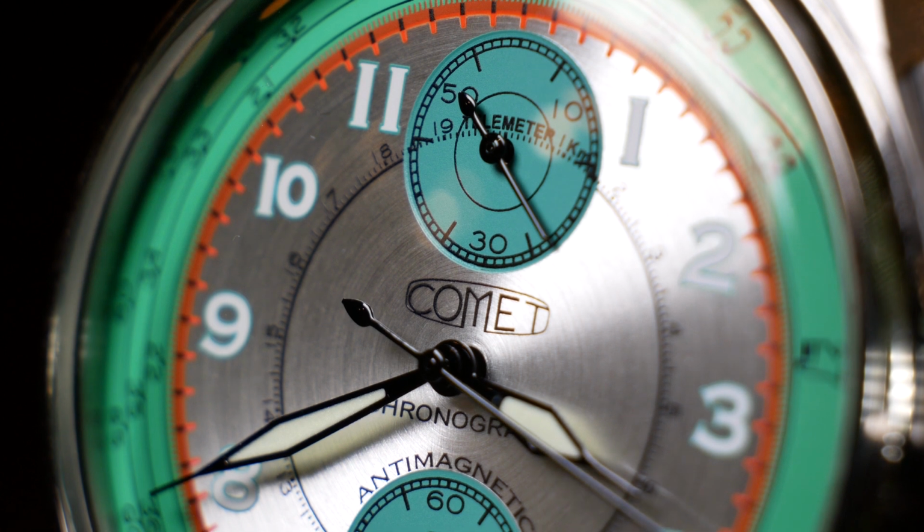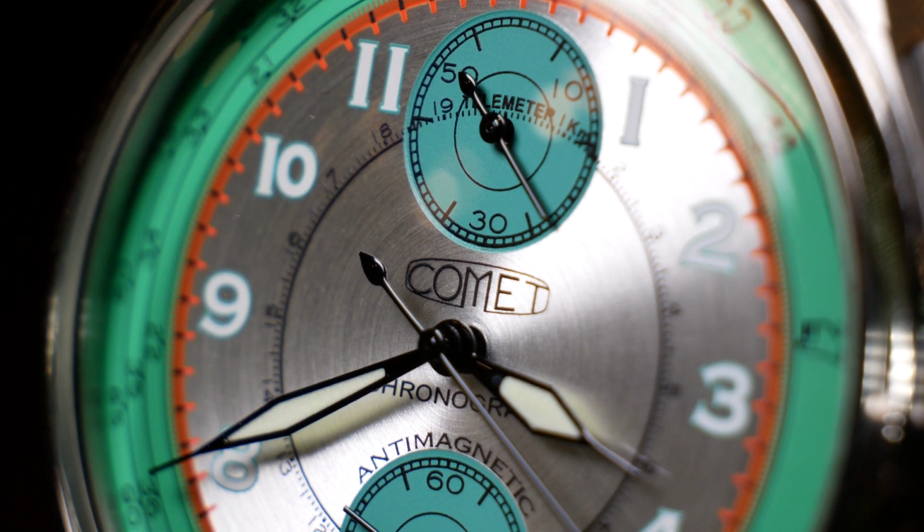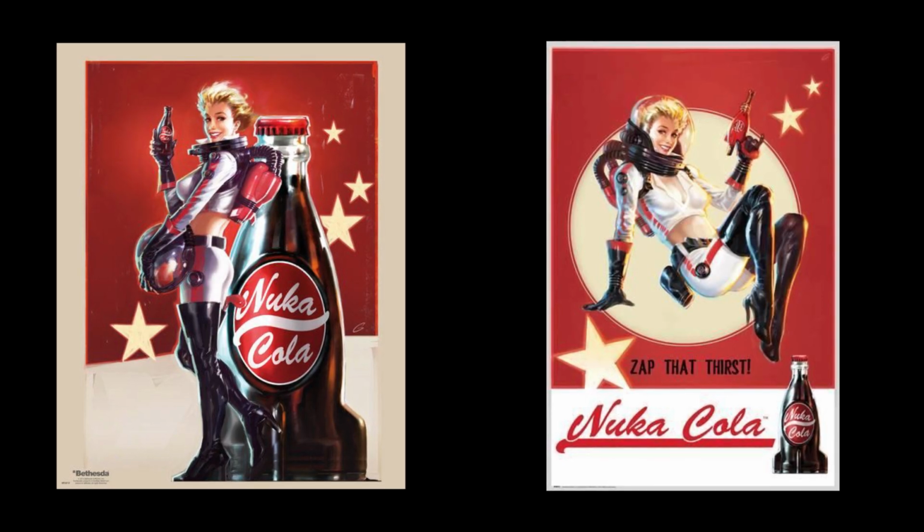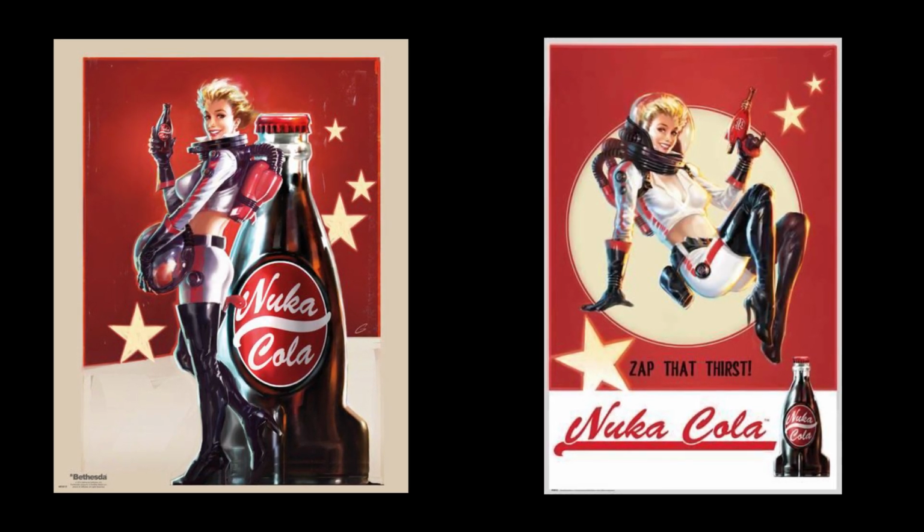I'm a bit of a sci-fi nut, and I think it just has that great retro 40s and 50s sci-fi feel to it. Or at the very least, it's kind of like something you'd expect in a Fallout game.